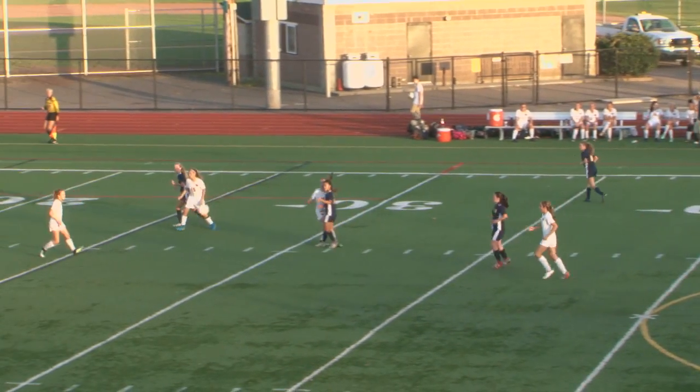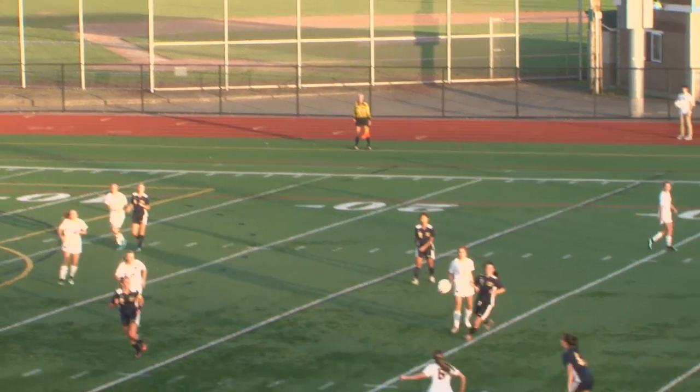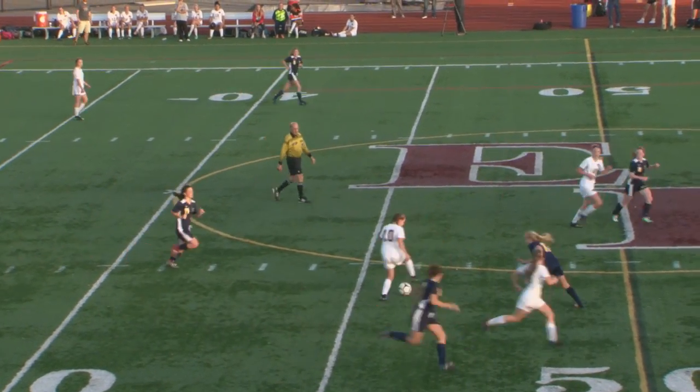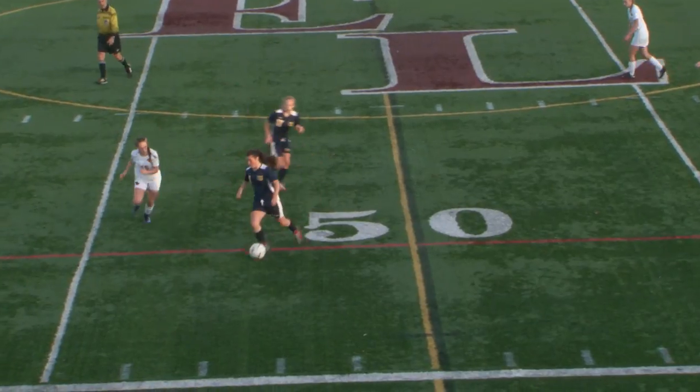Now here's a break on the other side. Woodstock with a chance, and a nice job. Plainfield will clear. A little head ball out of there by Carlson. The Carlson twins can play. Yeah, they're a handful. That's what they call a handful. They're a handful. 2 handfuls.